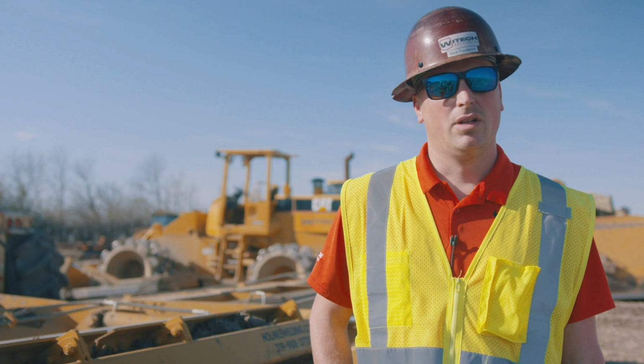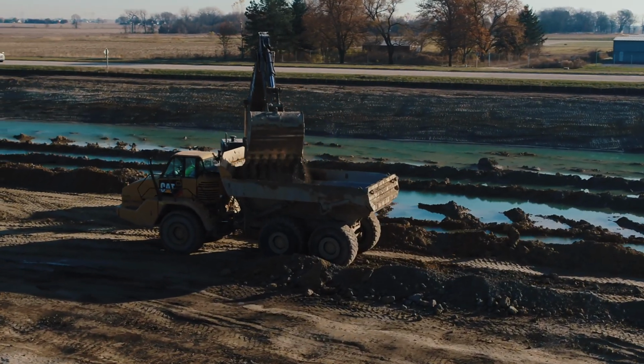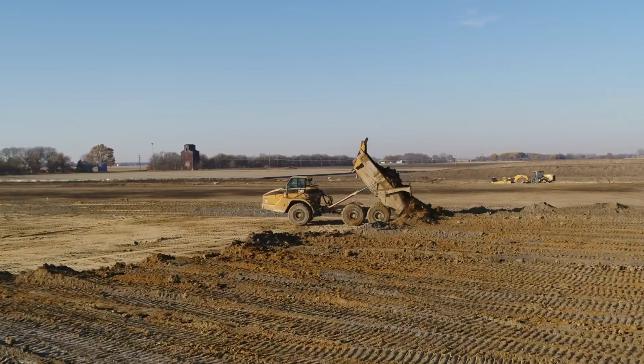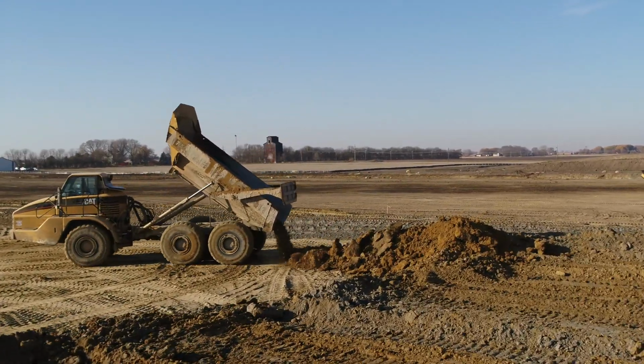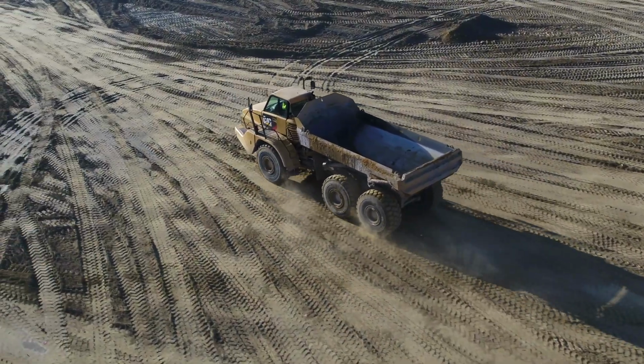All the material on this project is getting treated chemically. The silty, sandy material has a really high moisture content, and in order to compact it in the condensed schedule we're working in, we have to chemically treat it in order to dry down the material so that way it's able to be compacted in a timely fashion.